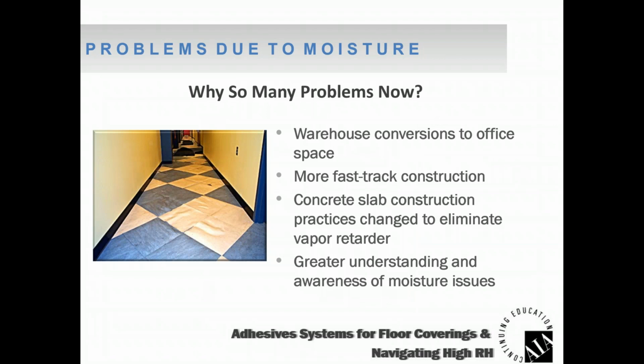So why do we see so many problems now? Number one, we see conversions out there in the industry. It used to be a warehouse. Now we need to make a portion of this warehouse into offices. And the warehouse, it really didn't matter whether we had excessive moisture emitting through the concrete slab, because it was a warehouse floor. It's concrete. There's no sealer on it. There's no vapor retarder underneath, but really, who cares? Moisture can just come up through the slab and emit into the air, and it evaporates. No harm, no foul. You can close that area in and put flooring down, turn the HVAC on, and now you got vapor drive, and it can cause issues.